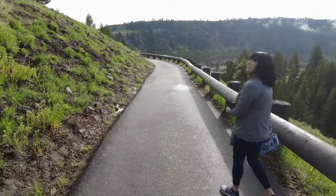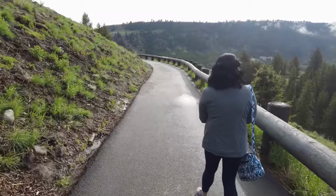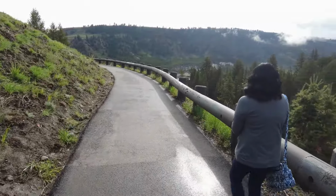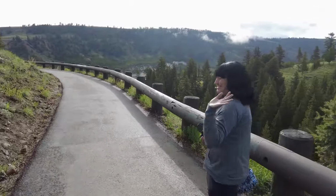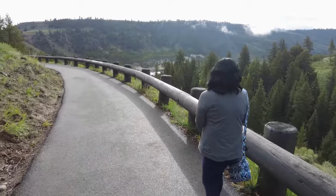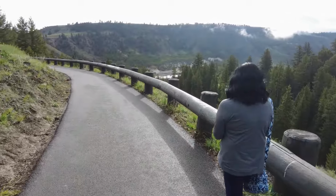Okay, we're on the Tower Falls Overlook path in Yellowstone. Maggie, say hello to your Tetons viewers. There we go. It's a nice brisk, probably might be 40 degrees.